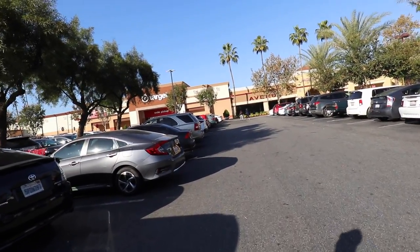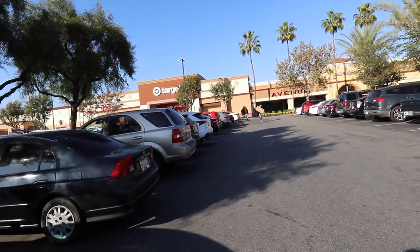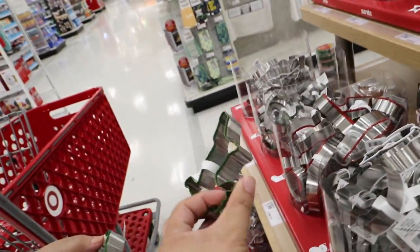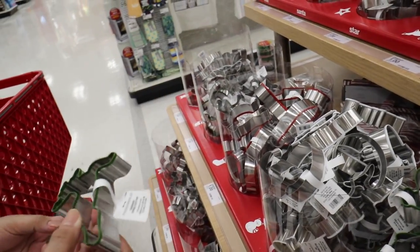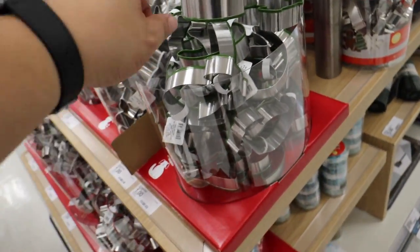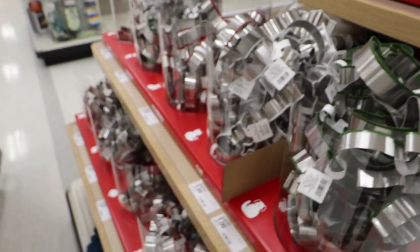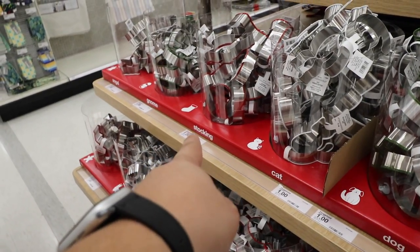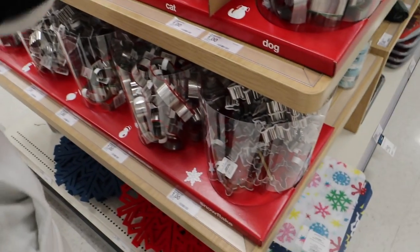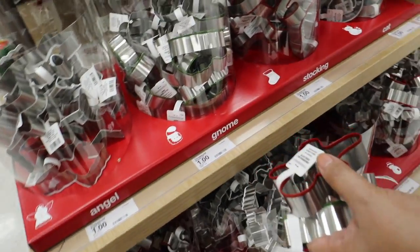We are at Target. Mom hasn't been here in like 8 million years. She's very excited. Oh look, Mom, these are the reindeer. Is this hard to move? They have, sometimes, you know what, this like really tiny. Yeah. Stocking, they have a stocking one. That's cute. They have a gingerbread man, llama, snowflakes. Which one? No, that's a gnome.